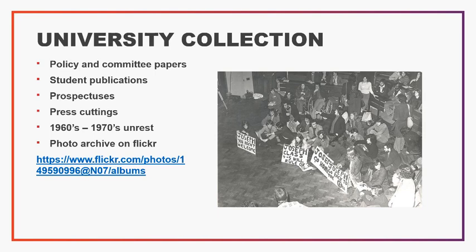It's not a surprise that the library is home to the University of Essex collection. This is an archive of the university from its foundation and includes policy and committee papers, prospectuses and course guides and press cuttings. There is also a section dedicated to the student protests and unrest of the late 1960s and early 70s. The university photo archive has been digitised and is available on Flickr.